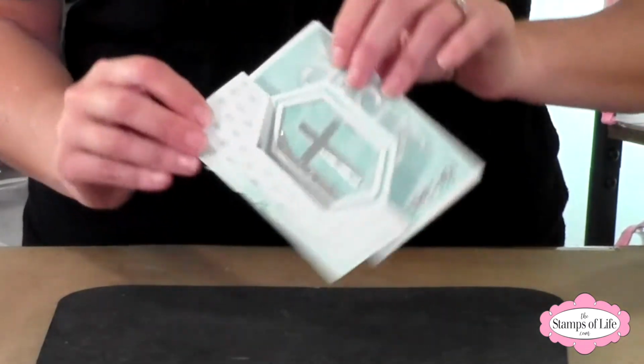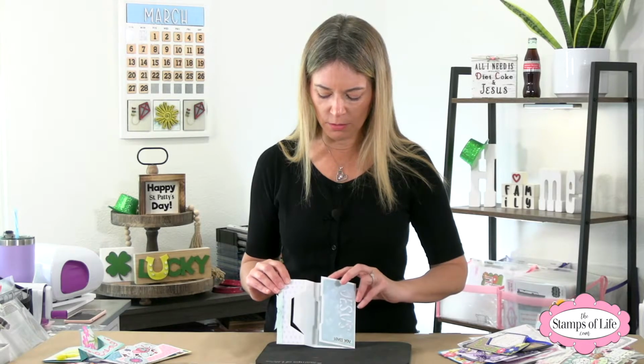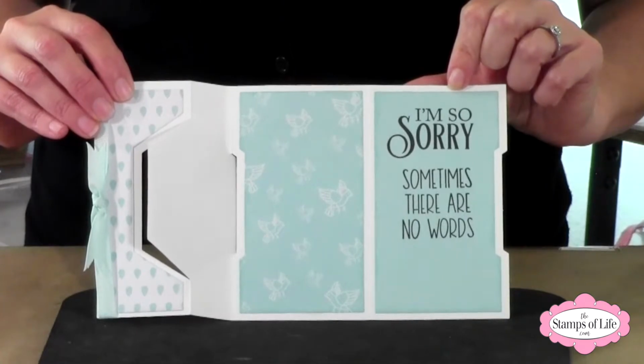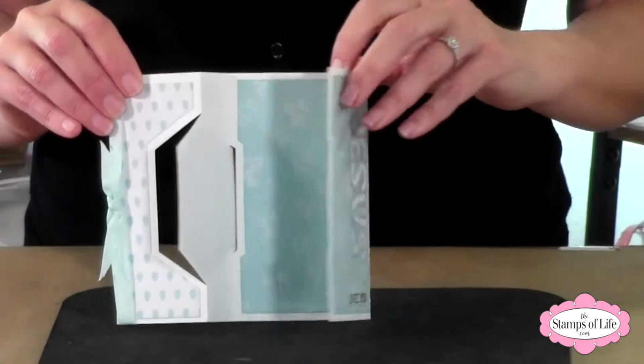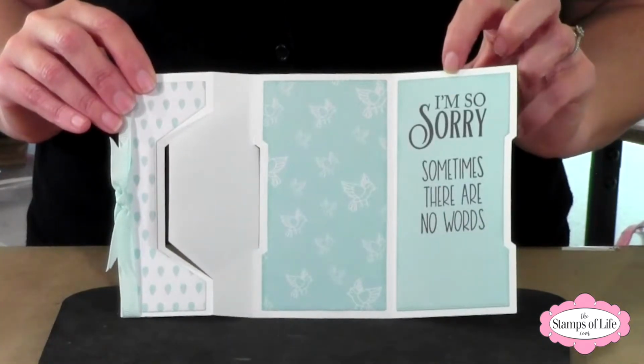This one is a shaker, part of that diamond. Jesus loves you. And look at that. I'm so sorry. Sometimes there are no words. What a beautiful sympathy card. Can you imagine sending that to someone? What a beautiful sympathy card.